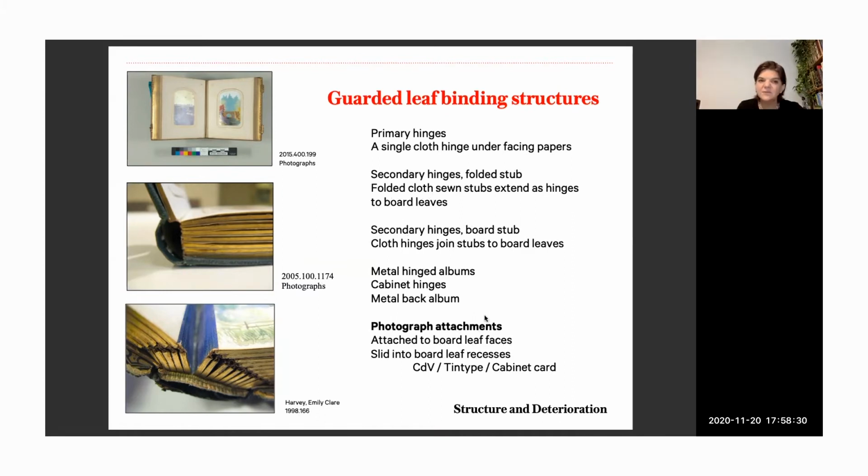I've broken this little group into a primary hinge group and a secondary hinge group. The photo in the middle indicates a primary hinge where the leaves swing one to the next with a guard that is inserted underneath the facing papers of these boards. At the tail, or at the lower photograph, is a secondary hinge where you have a primary hinge that's sewn, like a normal book would be, and then the leaf is swung on a cloth or paper or other hinge. This is often used to accommodate a deeper or a thicker volume, allowing it to open with more display range.